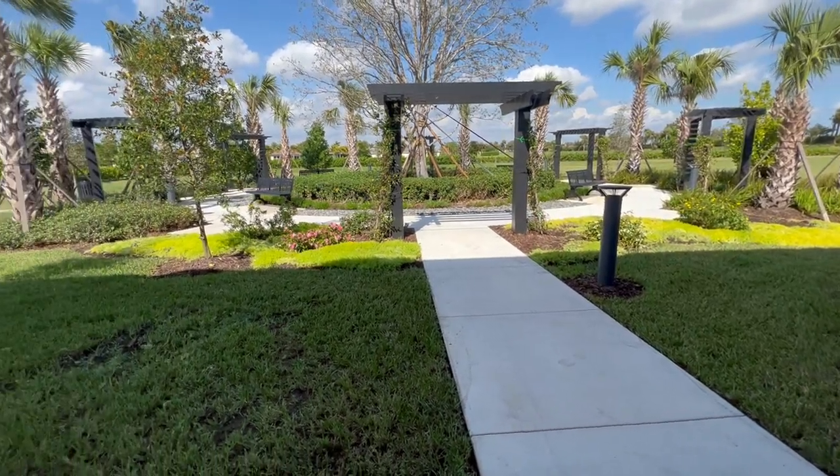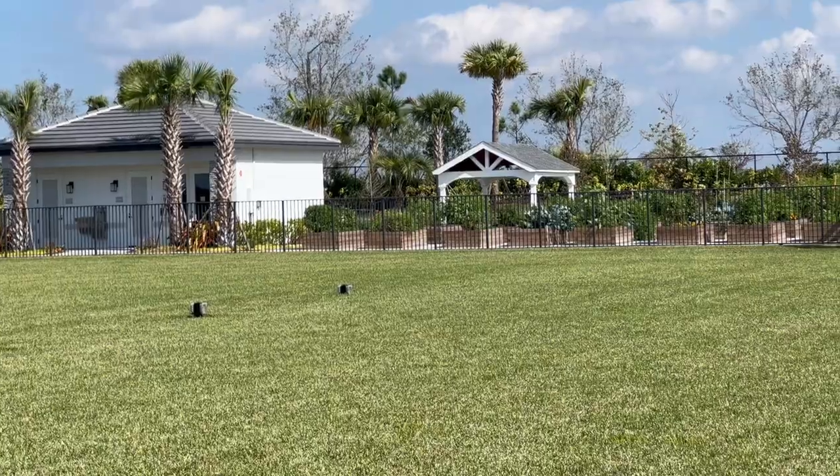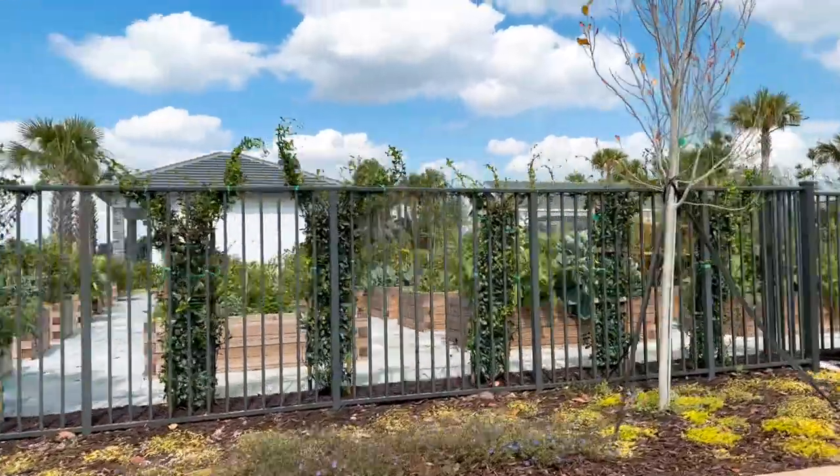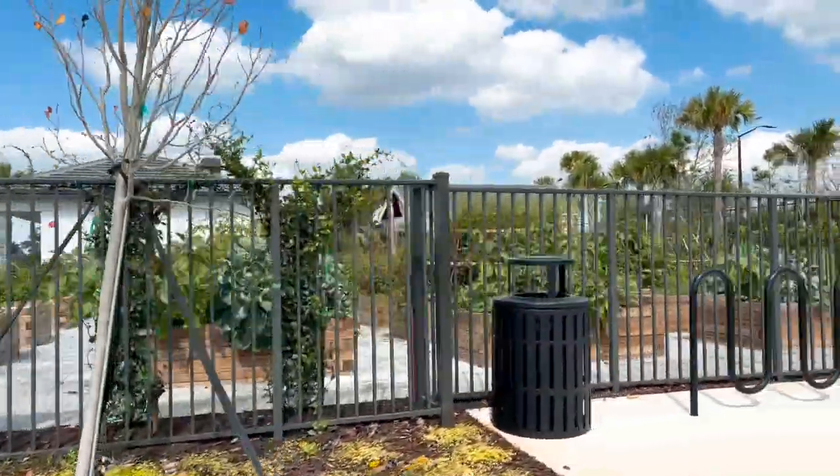Outside is the beautiful tranquil garden for peaceful meditation, and residents can also rent a space to practice their green thumb at the Garden Community Center, planting flowers and vegetables.